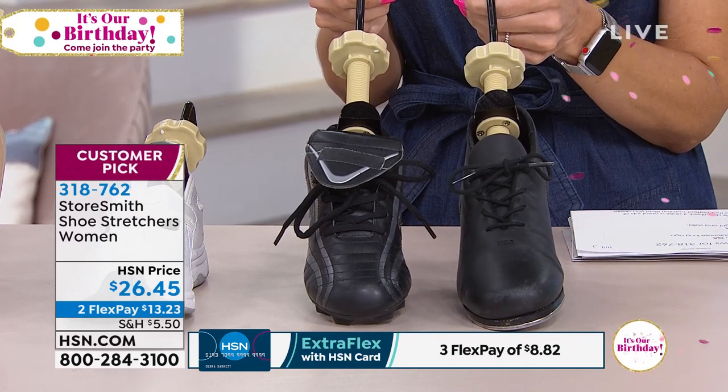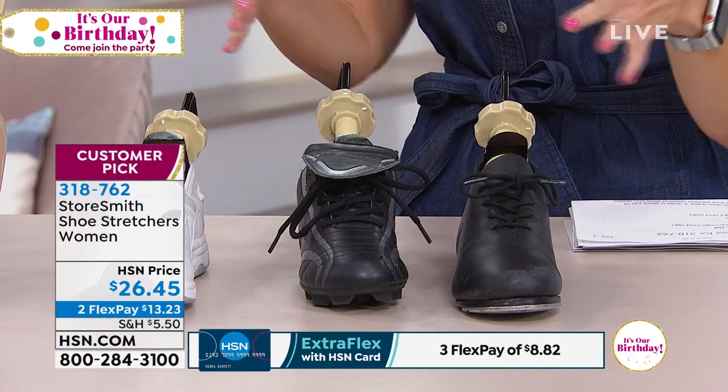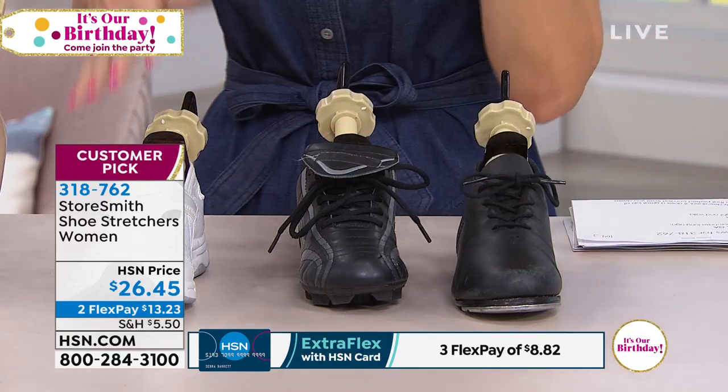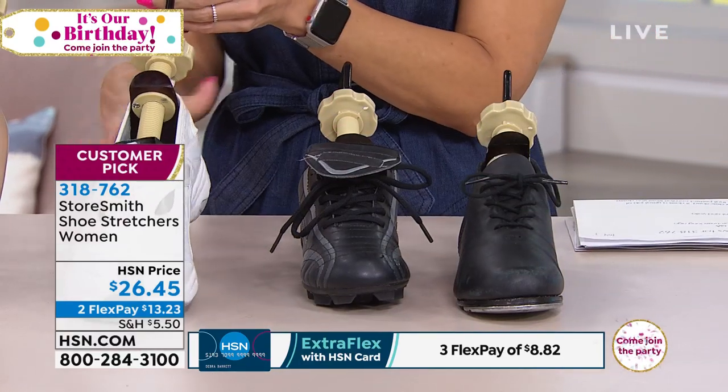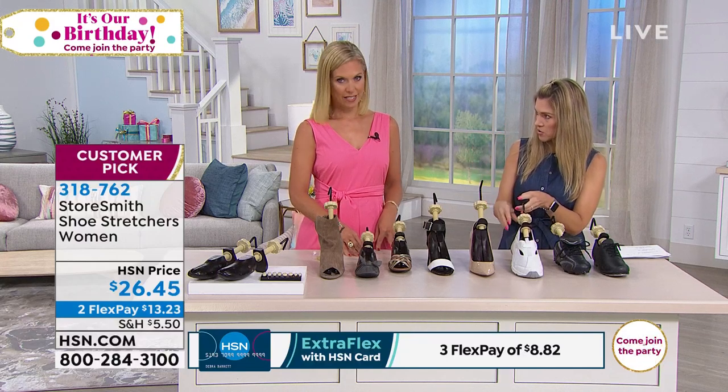You get the 8 nodes to be able to come along with it. And you can basically customize your shoe overnight. So whether it is a tap shoe, whether it's a cleat, whether it's your walking shoe, because this works on natural materials and synthetic materials as well.